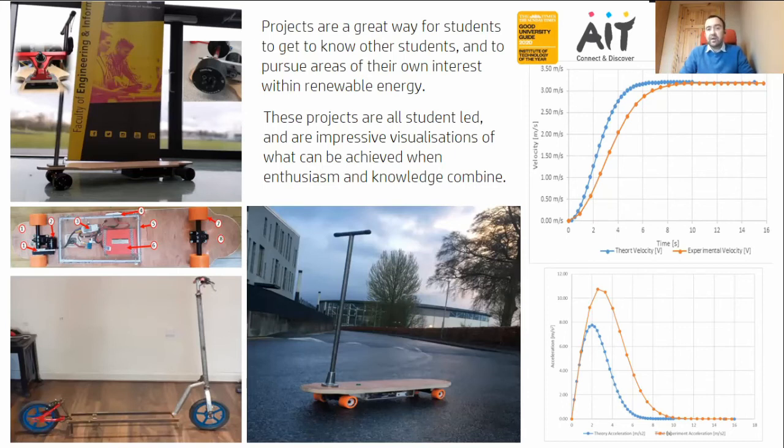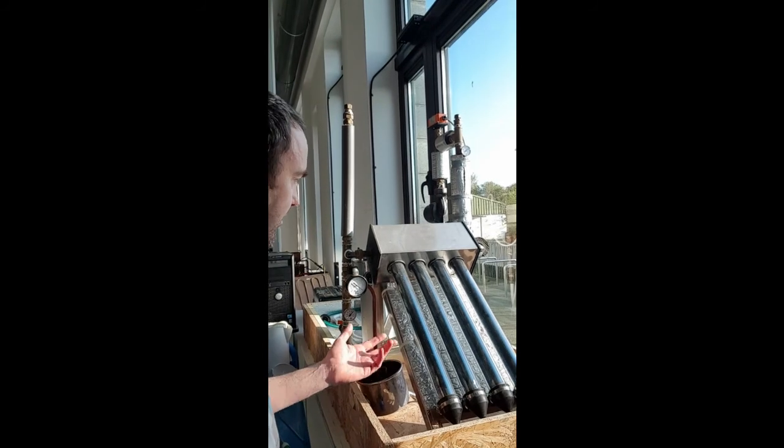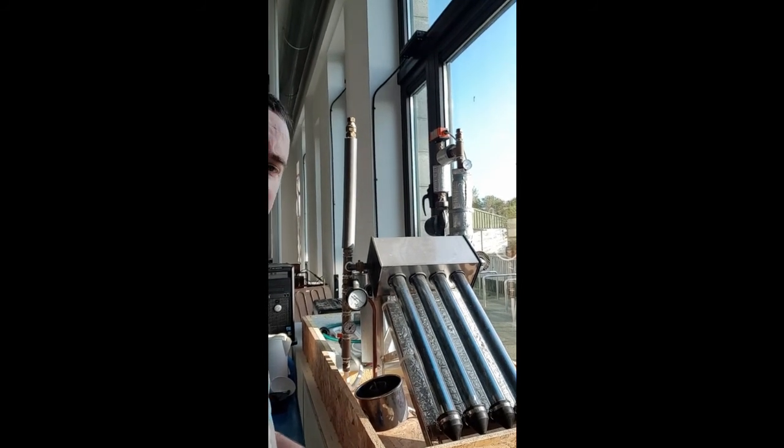You have a lecturer as an advisor, but they are just facilitating the process. These few examples you can see are an impressive visualization of what can be achieved when the enthusiasm that we see in the students for this type of work comes together with knowledge and combines to make quite an impressive final year project in engineering. Students get to build things like this solar thermal system, and it's where they put their theory to practice.